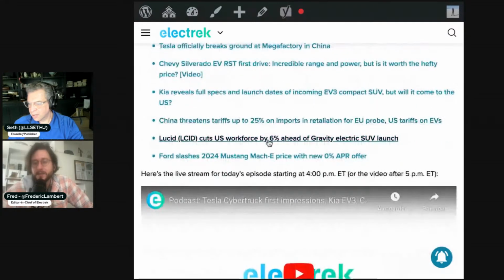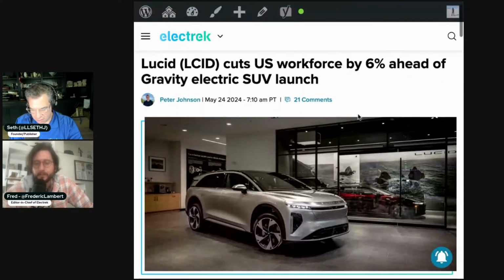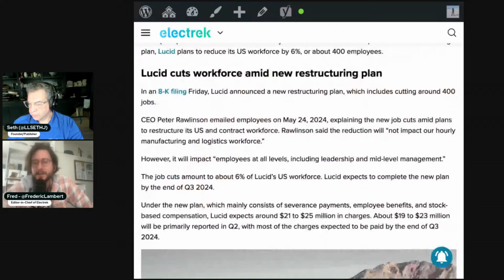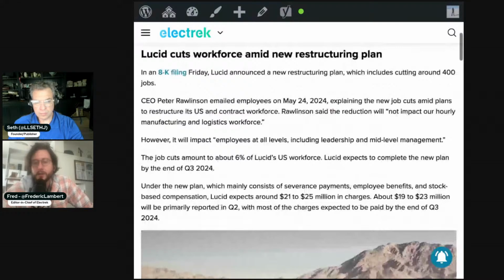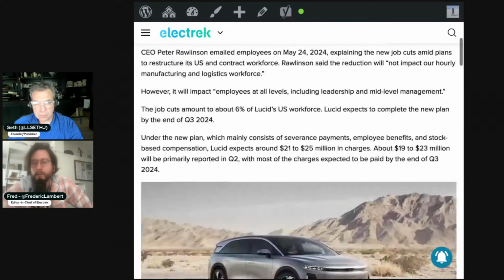Lucid announced cutting their U.S. workforce by 6% today. They filed a new 8-K filing with the SEC to announce the restructuring. They also emailed all the employees today, saying that they're going to cut jobs. It's not going to affect the hourly manufacturing and logistics workers. It's only going to affect employees at all levels except those, including leadership and mid-management level, representing a 6% cut on the entire workforce.